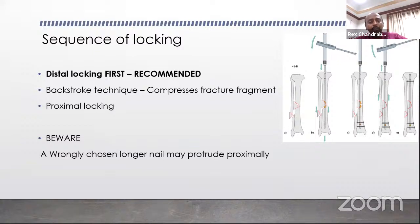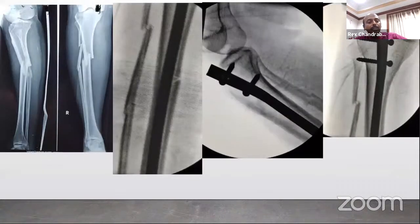Sequence of reduction: many people do either proximal locking or distal locking, but as long as you understand the concept, you can do distal locking first and then, with the backstroke technique, you can compress the fracture and then do a proximal locking. But if a nail is long, it may protrude and you may have a nail irritation. But I always do the other way around. I always lock proximally and then adjust distally. But always distally, I leave a 5 mm gap between the epiphyseal scar and the tip of the nail so that I can play with it. And this is a more proximal fracture.